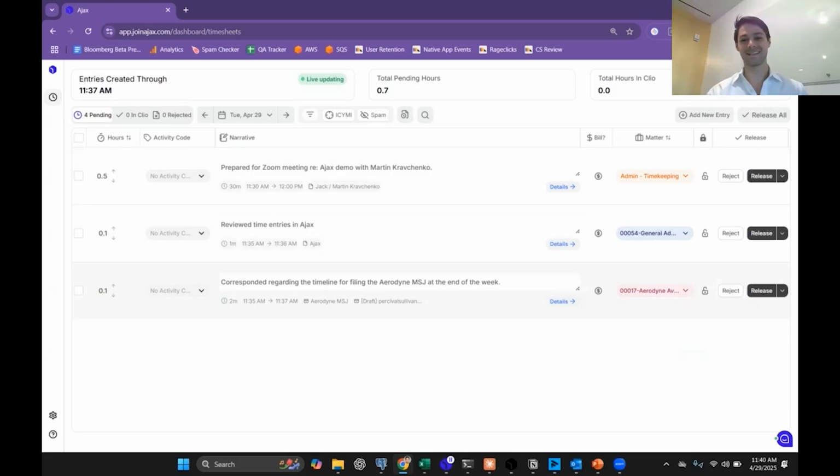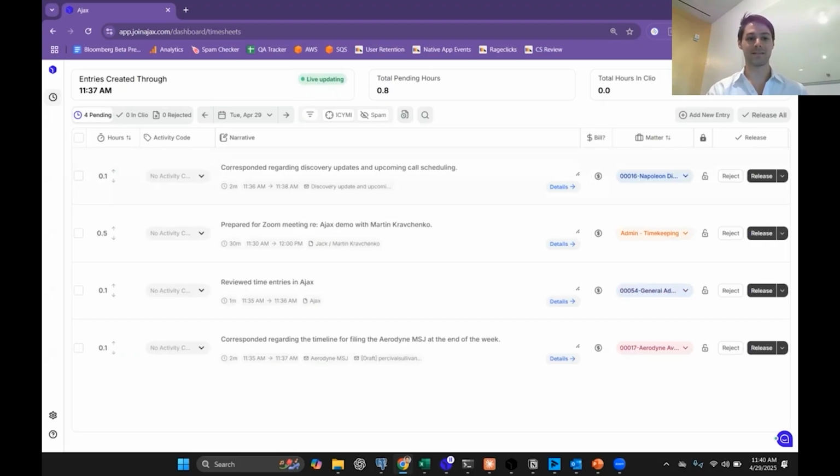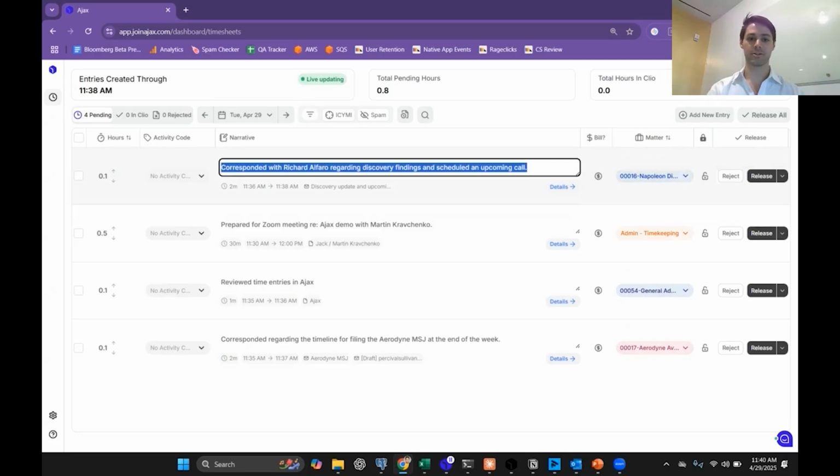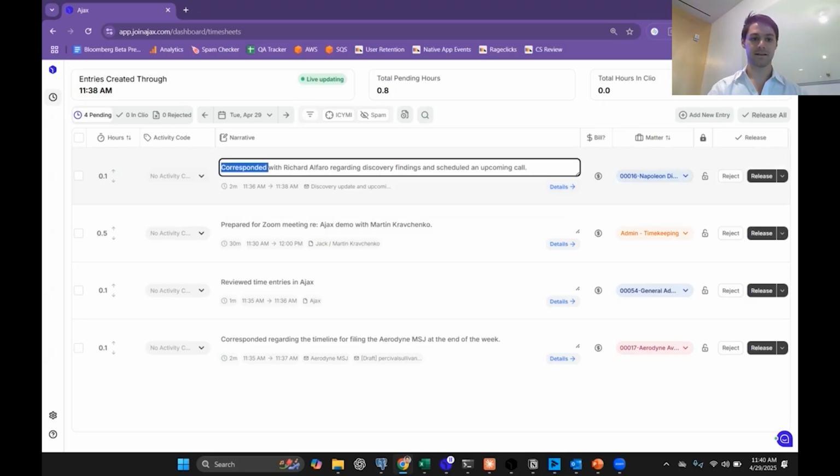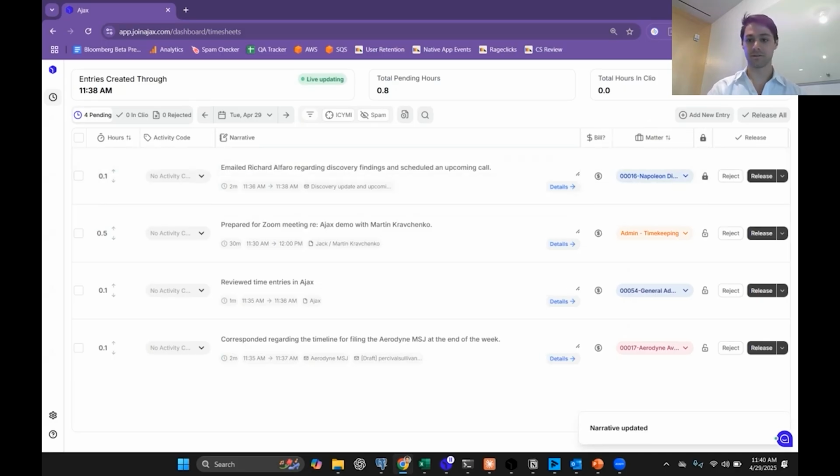Right. What you're seeing here, just to walk the viewers through it briefly, is hours, activity codes, a narrative that is pre-written for me in my voice, little clues as to what I was doing on my computer during that time, the matter, and the options to reject an entry or release it into Clio. This is pretty much perfect. Corresponded with Richard Alfaro. It got Napoleon Digital Medical. I like this. I'm going to say emailed, just to show you that it is actually something that we can edit on the fly.